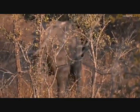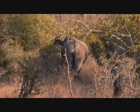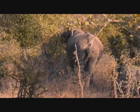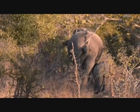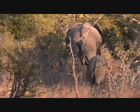Hey, look at that. We've been lucky with our elephant, eh, Seb? We wanted them, yeah. Oh, that is really nice. Look at the youngster following the mother.